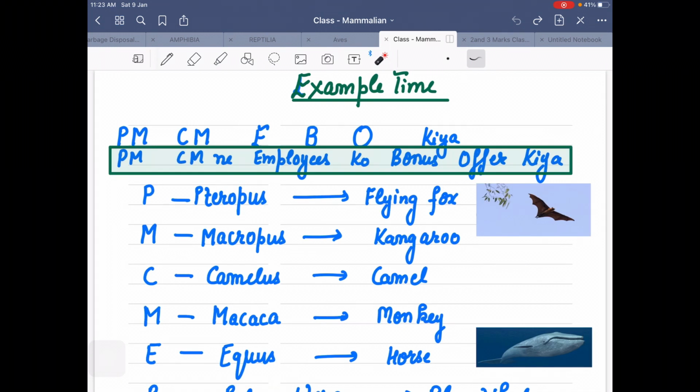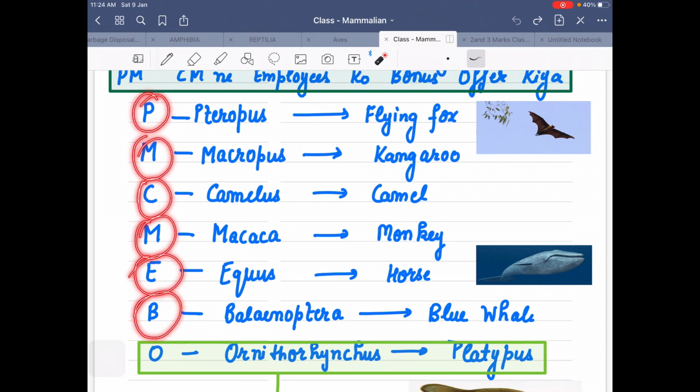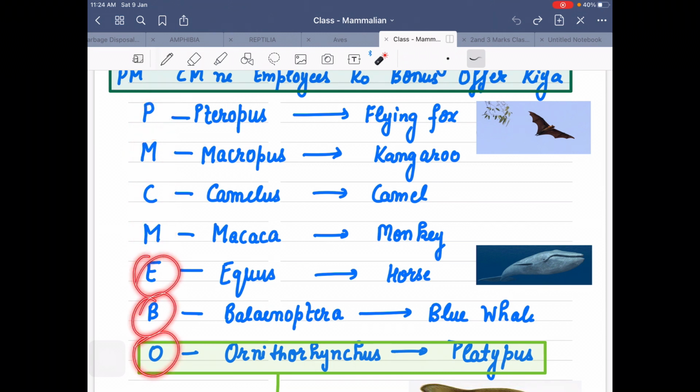Okay. How to remember its examples? We have taken one mnemonic here. PM, CM ने एम्प्लॉयज़ को बोनस ऑफर किया. फिर से सुनिए. PM, CM ने एम्प्लॉयज़ को बोनस ऑफर किया.